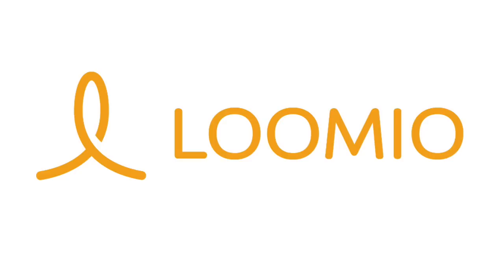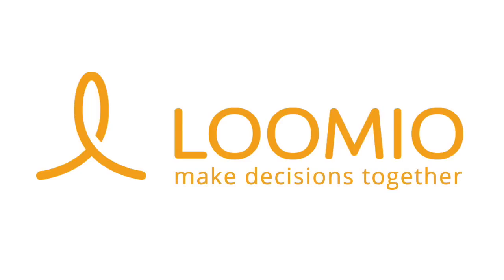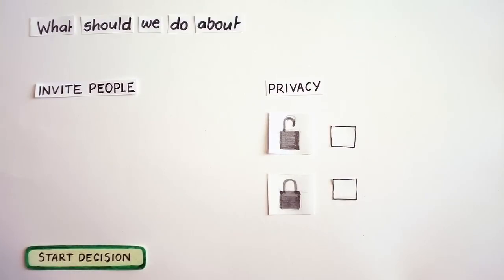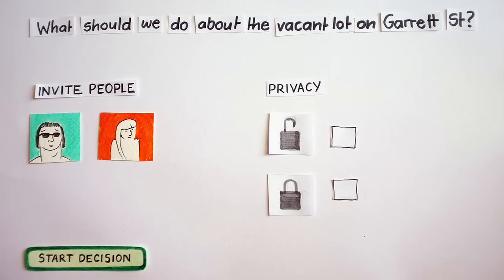Loomio is a user-friendly online tool for making decisions together. Here's how it works. I've got a decision I want to make with a group of people. Using Loomio makes the process easy. I give the discussion a name and invite the people who need to be involved.